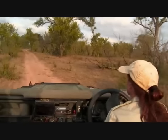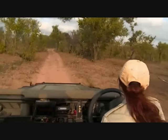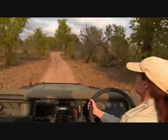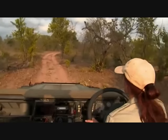Well, we slowly make our way up along this road to see if we can spot any lions or buffalo. Should be able to spot the buffalo fairly easily.